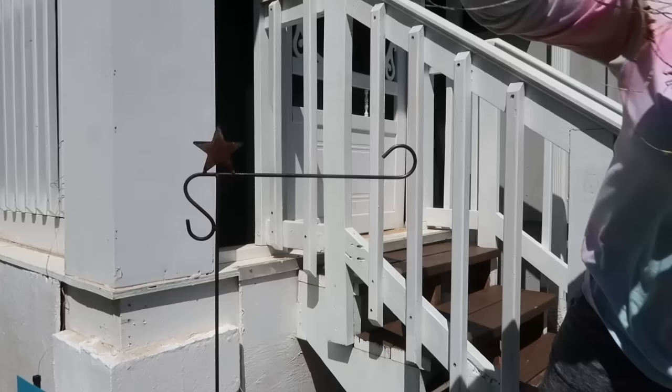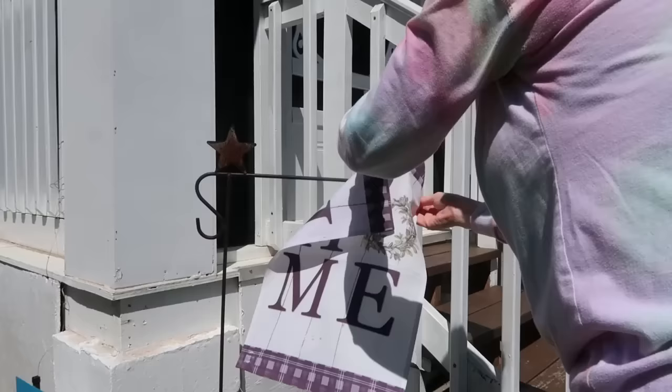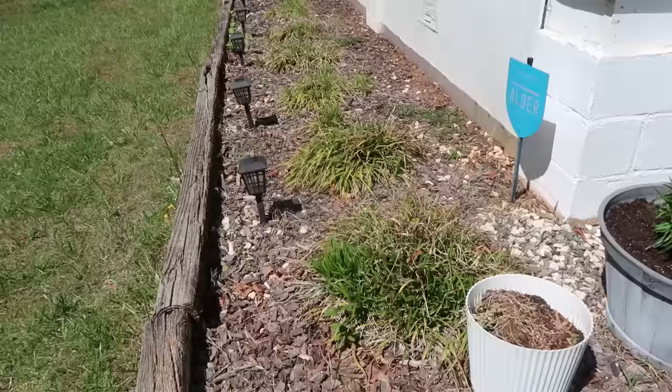Then I needed to change my little garden flag from my Easter flag, and I got this I think on Amazon. But I didn't realize when I put it on that I put it on backwards. So later on, after I was done filming, I switched it around and realized that it's only one way. You can't do it both ways.